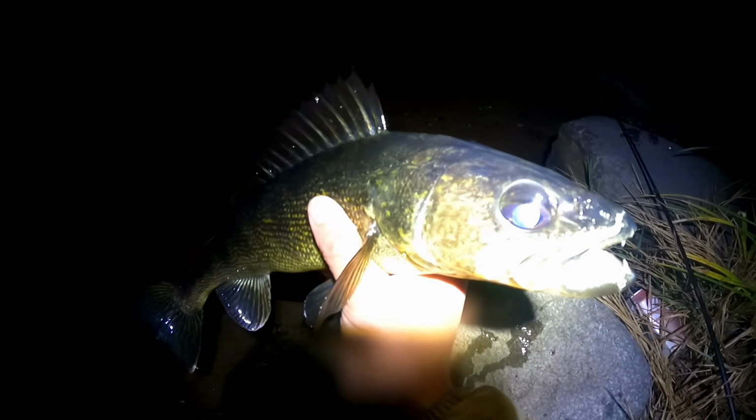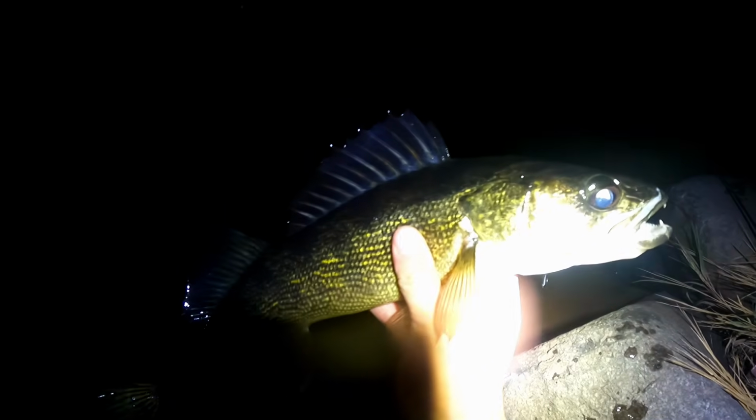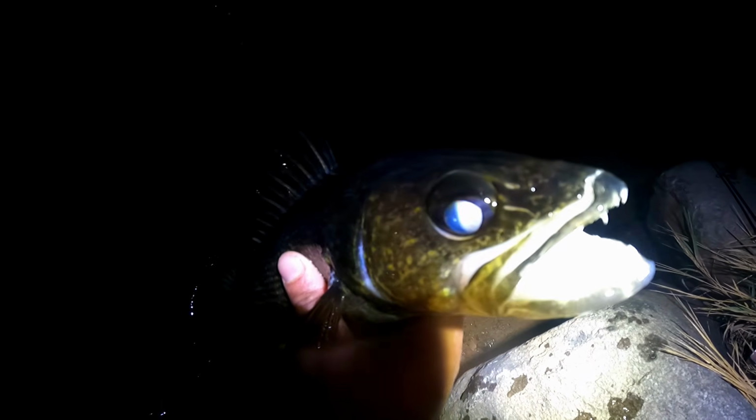And boy, do they thump it, man, this time of year. That's a solid fish. Look at the shoulders on that. Isn't that cool? I just love it. I just admire fish for what they are. There we go. Let's get her back in the water, guys. Let her go back in.